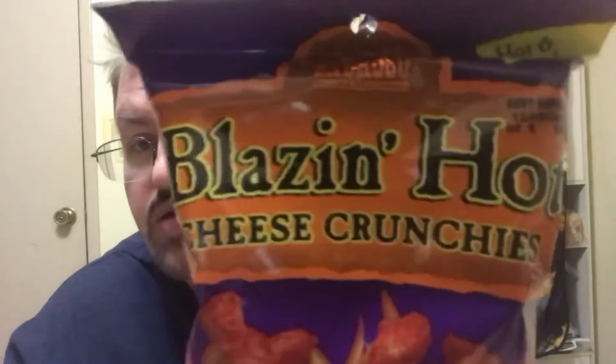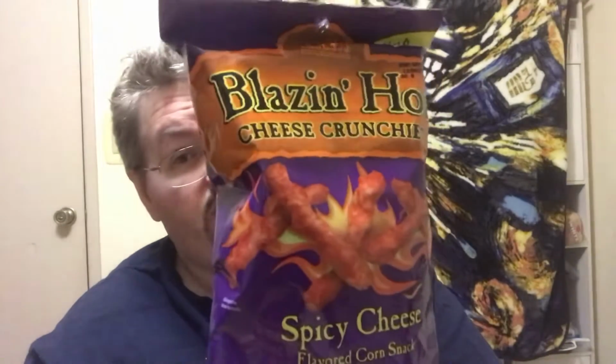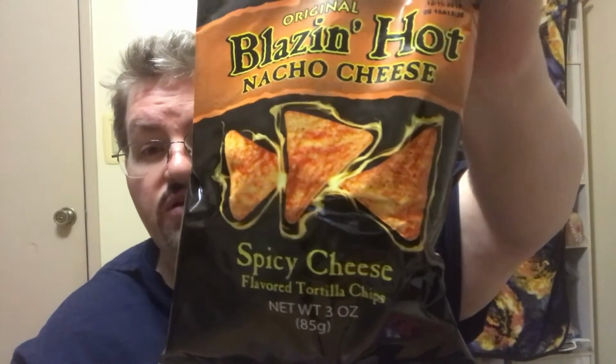These ones are called Blazing Hot Cheese Crunchies. Spicy cheese crunchy puffs, flavored corn snack. So these are almost like the Flamin' Hot Cheetos. And the other one was the Blazing Hot Nacho Cheese Snack, spicy cheese flavored tortilla chips. Both of these were in the same place. They were only $1.50 a bag, so it's not too bad.